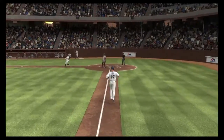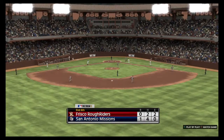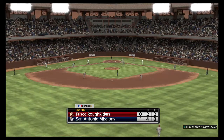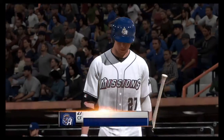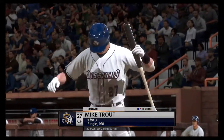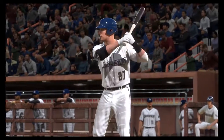Line to the right side. But a good play by the first baseman to spear this one, and that'll retire the side. Digging in and looking for more, number 27. He'll hit from the left side of the plate in this matchup.